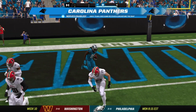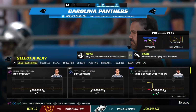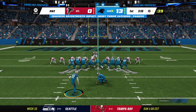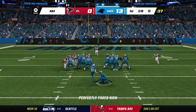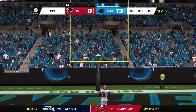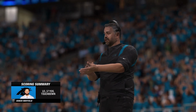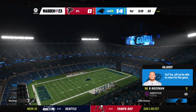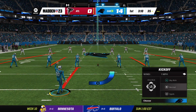Touchdown, Panthers. Ian Thomas from 17 yards out. And the Panthers are able to strike quickly to add on to their lead. Extra point by Marr, up and good. And that'll make the score 14-0. Well, they got the ball in great field position. 1 play later, boom, end zone.